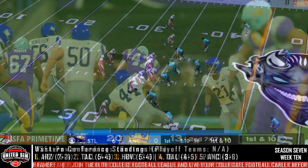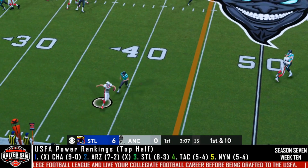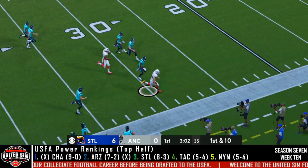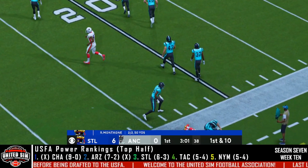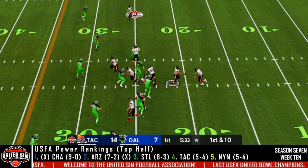Big hold there. Passing it here. Montaigne and caught. Turns up and going to get a lot of yards here. Zanzel takes it to 40. The 30 right after the pick. Doesn't care. Down to the 25-yard line. And just like that, momentum is shifting.